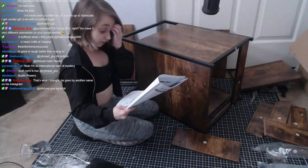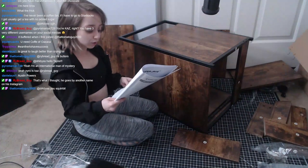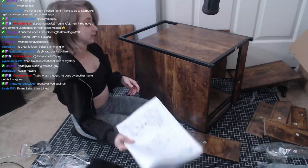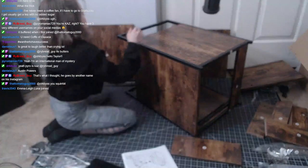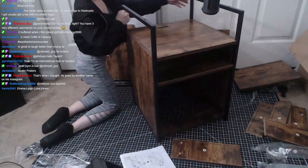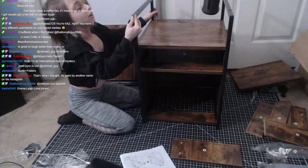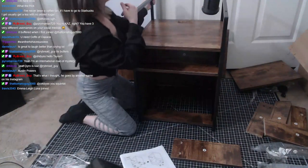Step 7. Oh, we're adding the electronic component already? Okay. So I gotta band this chica up. Oh my gosh, she's so heavy. She is a heavy one. Oh, and a sticky one still. Girl, why are you sticky?